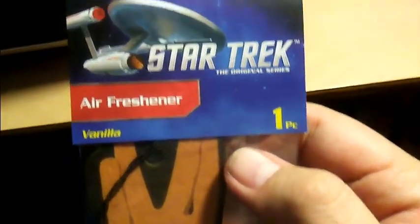Dragon. Blizzard. This is an air freshener. Star Trek, One Piece. The Spock. It's not Star Wars. Star Trek. Let me see what it is. You probably have these at the mall, but this one came in the subscription. Before I show that one, I'll show this one.